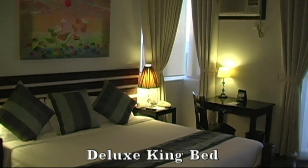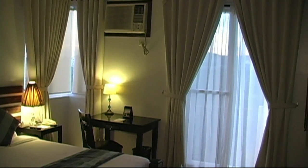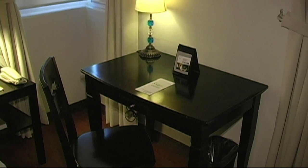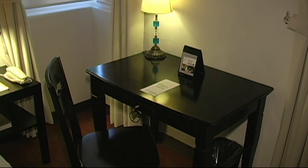Here we have a deluxe king bed. Again, the rooms have beautiful views. Because this hotel sits up on a hilltop, you have absolutely beautiful views of the ocean and the actual island of Boracay.